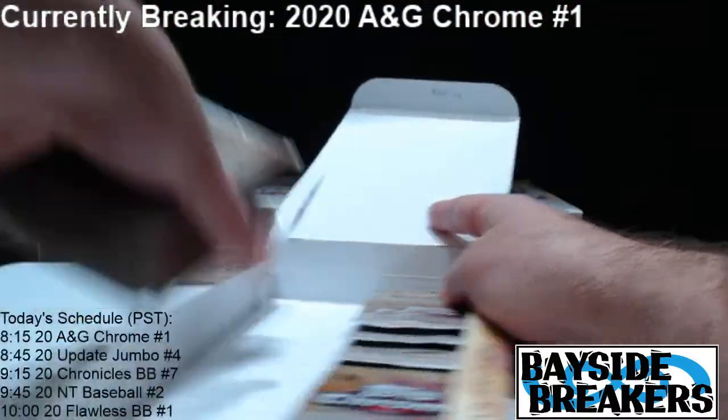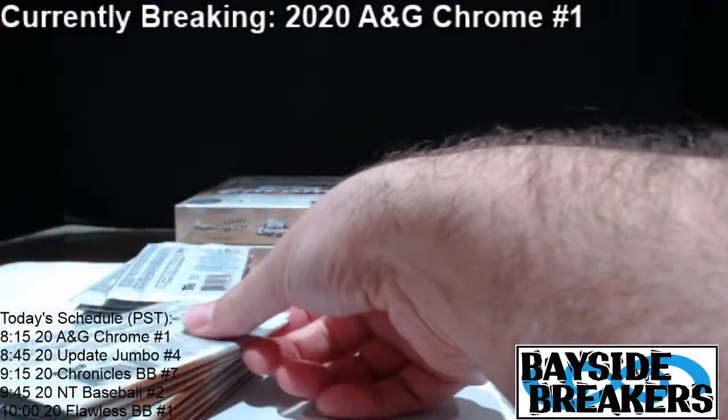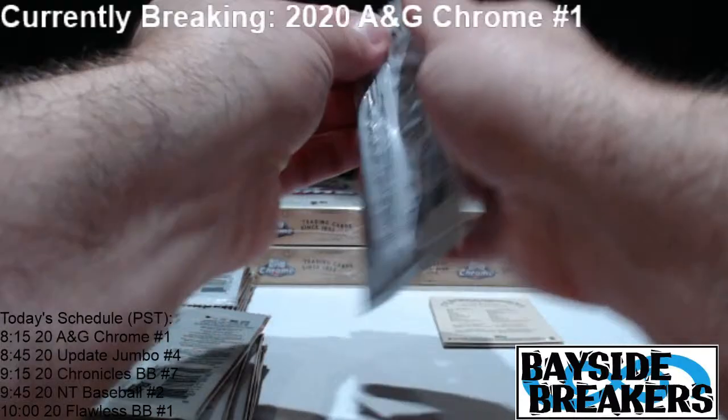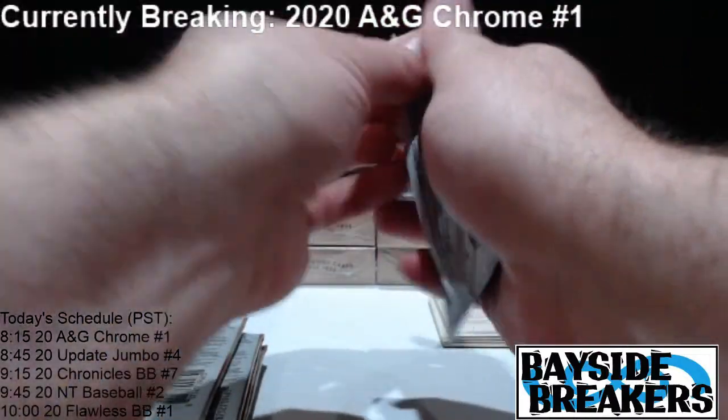So based on the odds, you usually get two greens, and then one other parallel is the standard odds, the way it works out. Usually it's an orange or gold, excuse me.